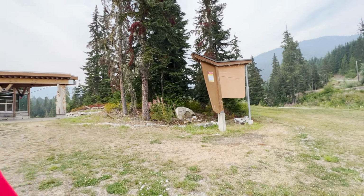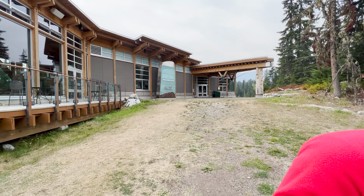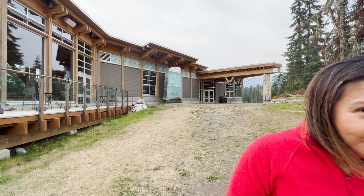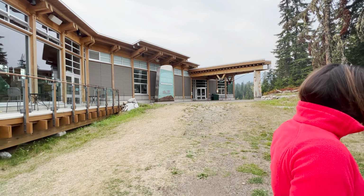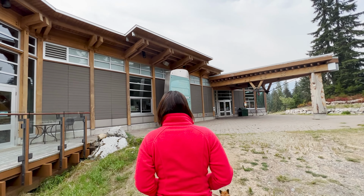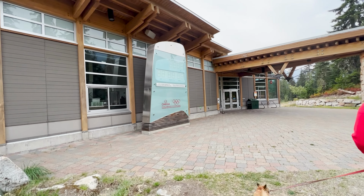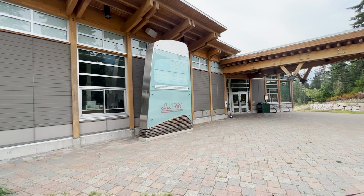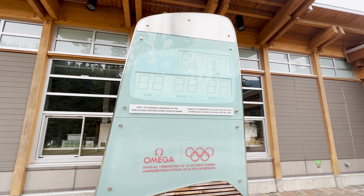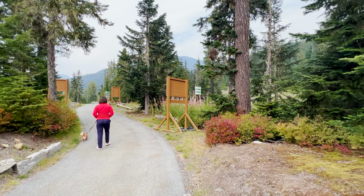Lots of flies up here. Come on. Let's go use the restroom. "2026 countdown." Looks like the countdown has stopped. What's up with that? I wonder what Neverland is.